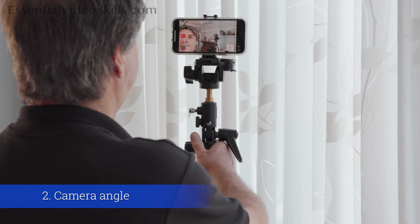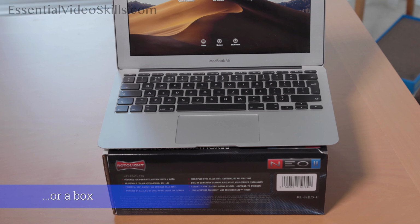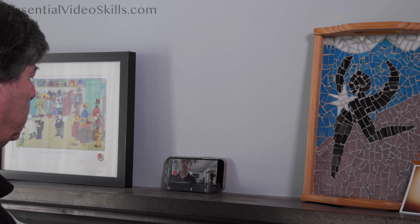Adjust the angle of the camera. It's much better if it's at eye level rather than people looking up at you. If you have to, put it on a pile of books, but make sure it is stable. Also, if you're putting it on something like a mantelpiece like this, make sure that the phone or whatever you're using won't slide off and make sure it's secure.